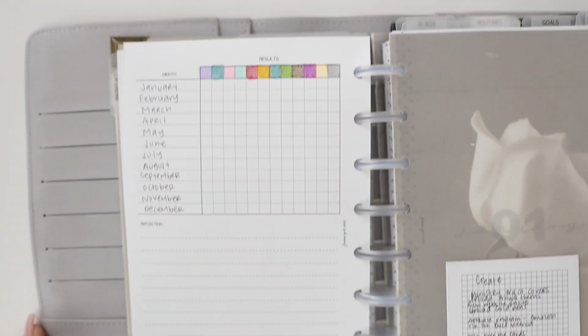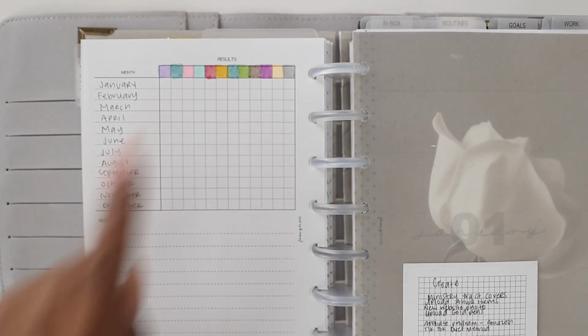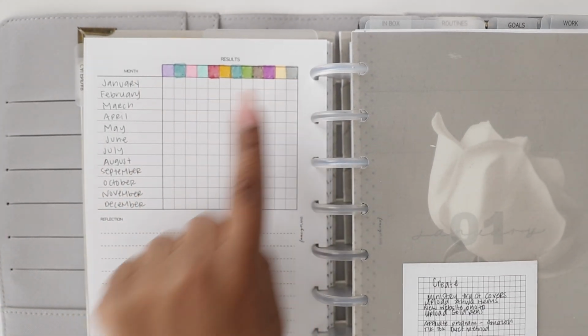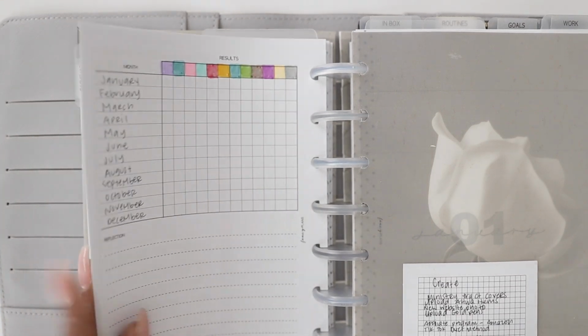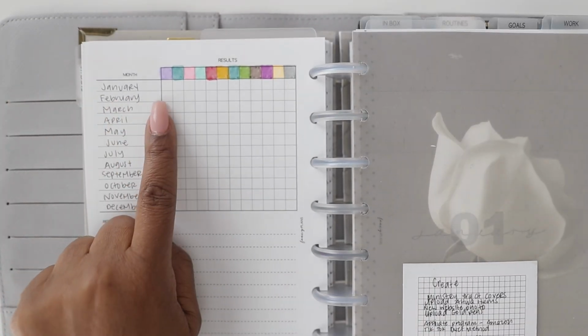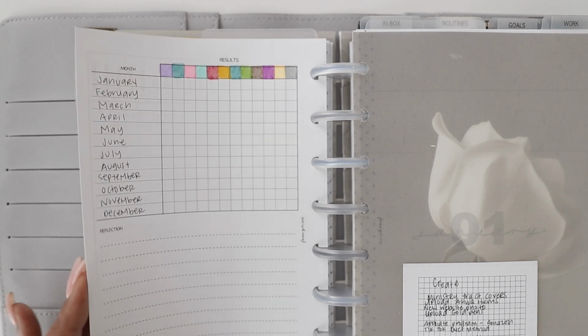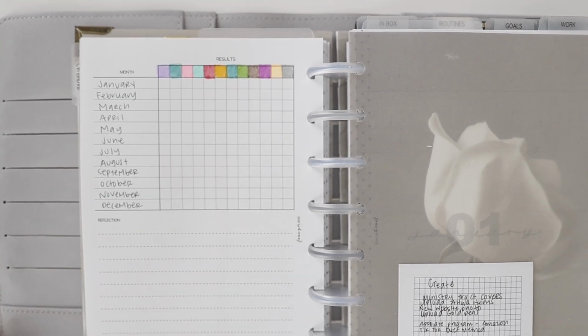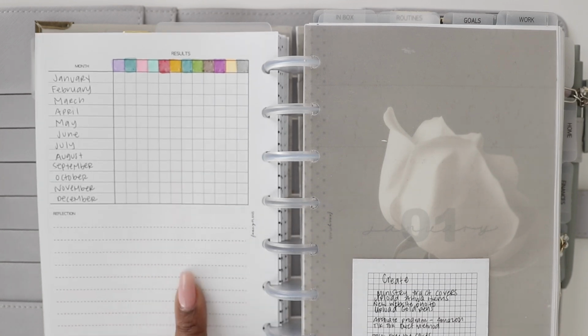And then the back side is a results page. So how you use this page, I went ahead and put all my colors here. I want to see how many days in January was I happy, because that's what purple represents, okay? How many days in February was I happy? I want to see the number of days, so I can use this as a way to assess how my overall mood is. So I'm obsessed with these.